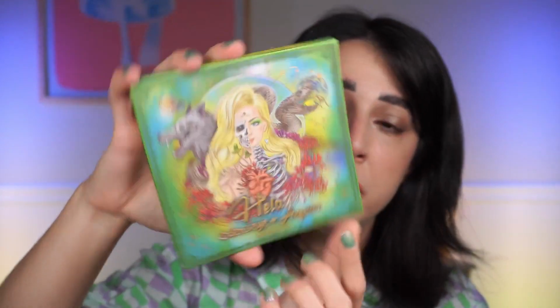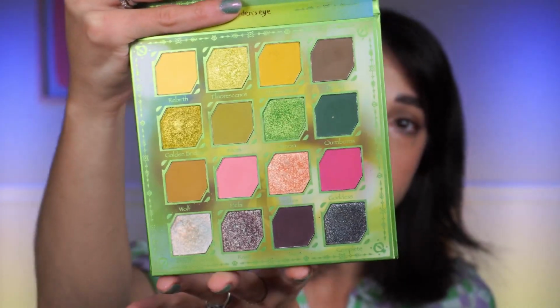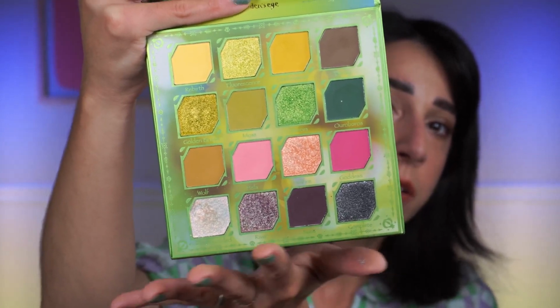This is the Hella palette. This was another limited edition collaboration with Angelica Nyquist. I, again, fell in love with this color story. I just loved the kind of grungy, earthy greens mixed with those vibrant pinks, even though I don't wear pink a lot. And then these really dark kind of neutrals at the bottom are super fun. There's a lot of shades in here that I reach for all the time that I reuse constantly. I've kept hold of this in my collection.